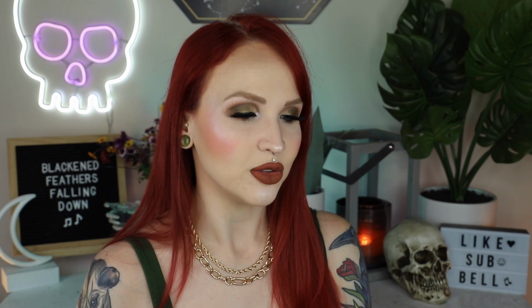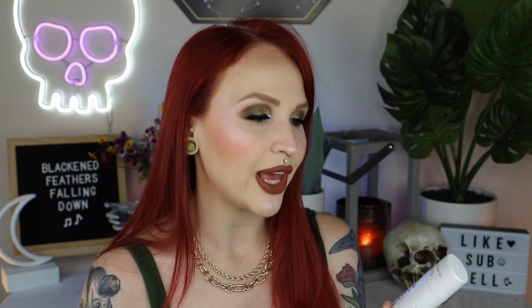Next one might be a little weird, I don't know, but it's a deodorant. I love Native deodorant. It is paraben free, it's aluminum free, it comes in a lot of different scents that smell great. This one in particular is blackberry and green tea.